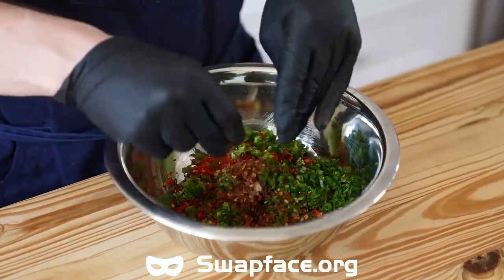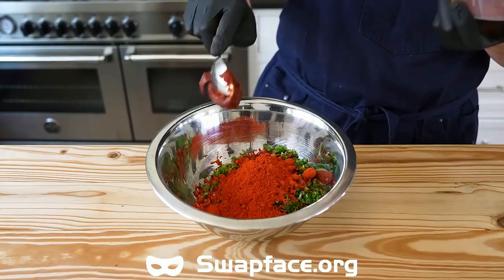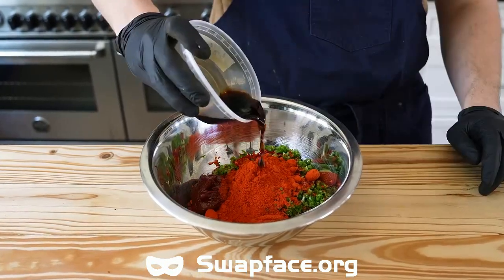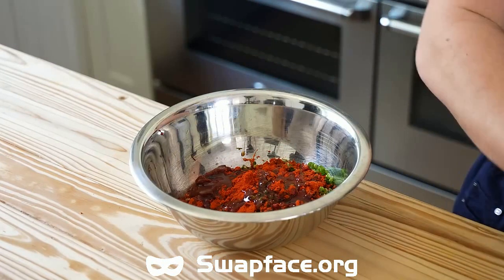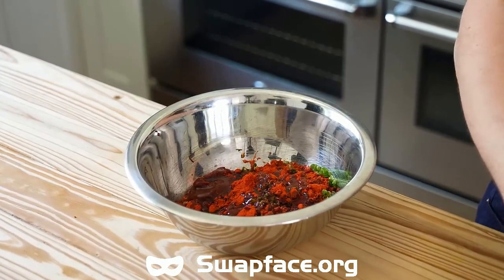We went with dried. A quarter cup or 30 grams of fine gochugaru, 3 tablespoons or 70 grams of gochujang, a quarter cup or 60 milliliters of soy sauce, 2 tablespoons or 23 grams of sesame oil. Look, it's a lot of ingredients, all right? I swear the cooking process is very easy.